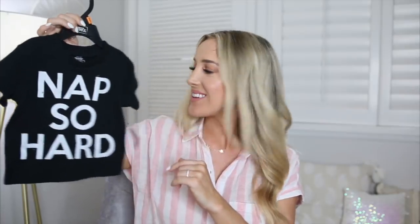So one of the items we got from them is this graphic tee that says nap so hard. I think this is so cute. It's a little edgy for Christian, but I like it. Definitely aligns with his personality a little bit.